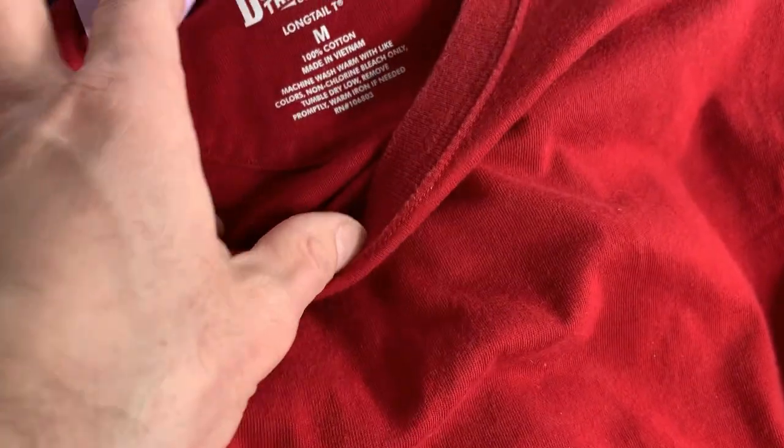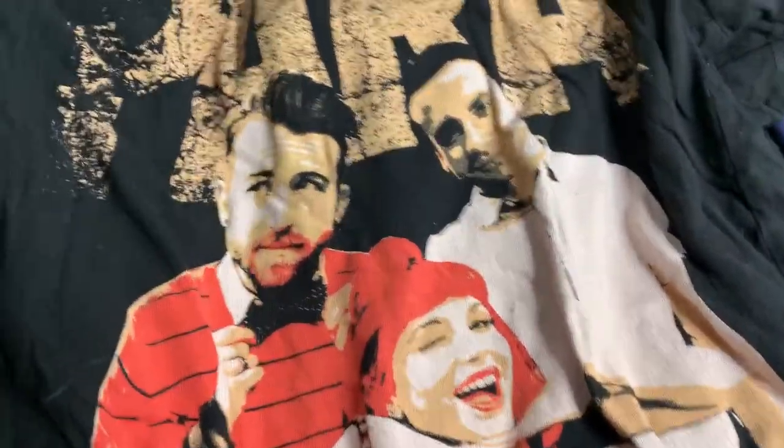Got a bunch of stuff here. I'll let you know how much everything cost, with some tags on sale and with tax involved and everything. So got another just blank Duluth Trading red t-shirt. This ended up being $1.70. Not too bad. Found a couple more Paramore shirts.